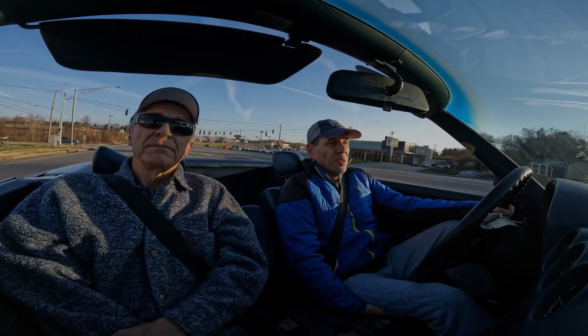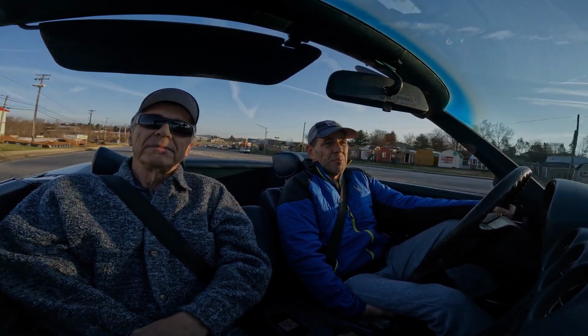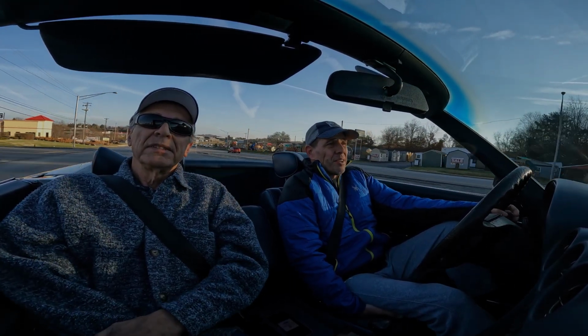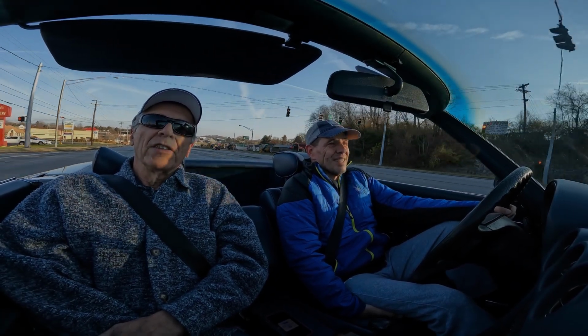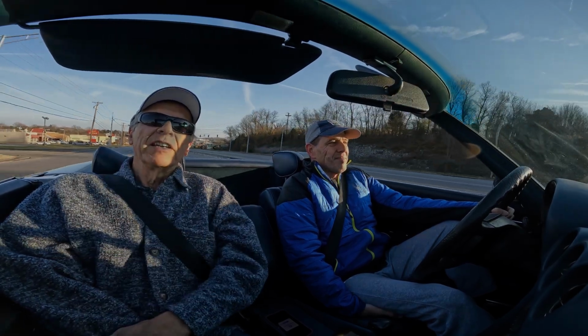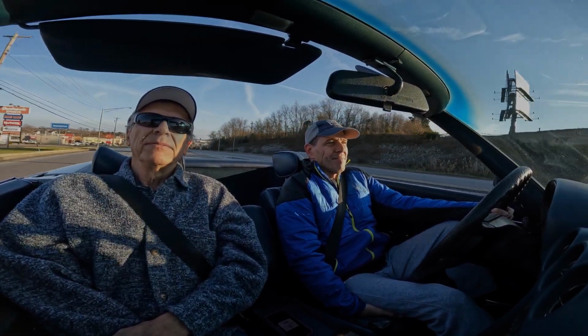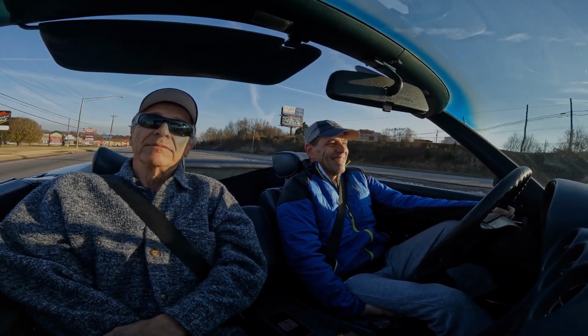There are no real modern amenities that we would place in a regular car today. In fact, the new motorcycles have all this GPS and the display and everything. This has none of that. This is actually just fun to drive.